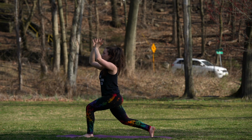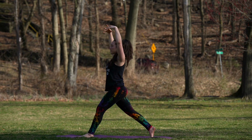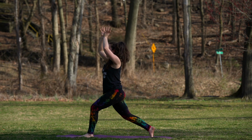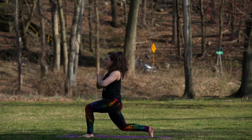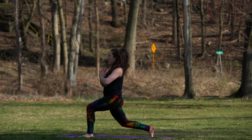Bend both knees, palms together, exhale. Inhale to straighten. Exhale to bend and pause here. Right knee is hovering off the mat, the ground, steady gaze.